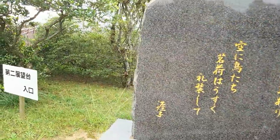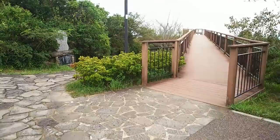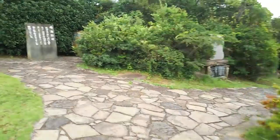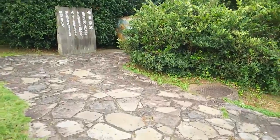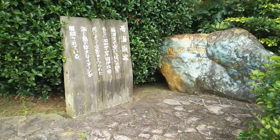This is really common in Japan in general: carving into that really nice rock, and then they paint it in with a gold paint. It looks really pretty.